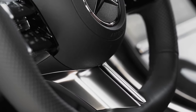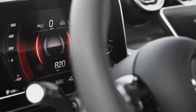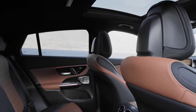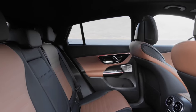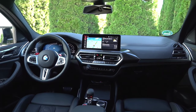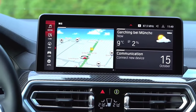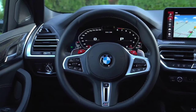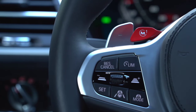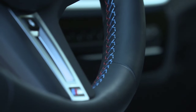The X4 and GLC Coupe have similar safety features, but the Benz has 7 airbags with an option for 9, instead of the 6 airbags in the X4. Both cars have ABS, EBD, brake assist, hill start assist, traction and stability control, and optional lane departure warning. The current generation BMW X4 is equipped as standard with cruise control with braking function, as well as collision and pedestrian warning with city collision mitigation.